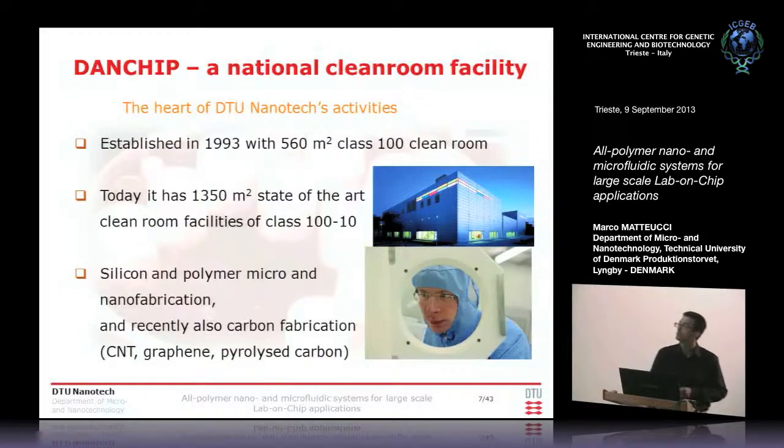Just a few moments to talk about our clean room facility, Danchip, which was established in 1993. It now has over 1,300 square meters of state-of-the-art clean room facilities that include all different kinds of lithographic equipment and a lot of dedicated equipment. We're able to manufacture several kinds of materials, going from silicon to polymer, and recently also carbon.